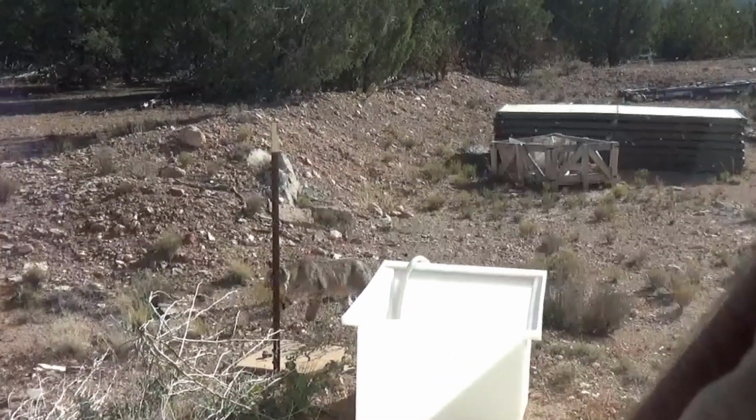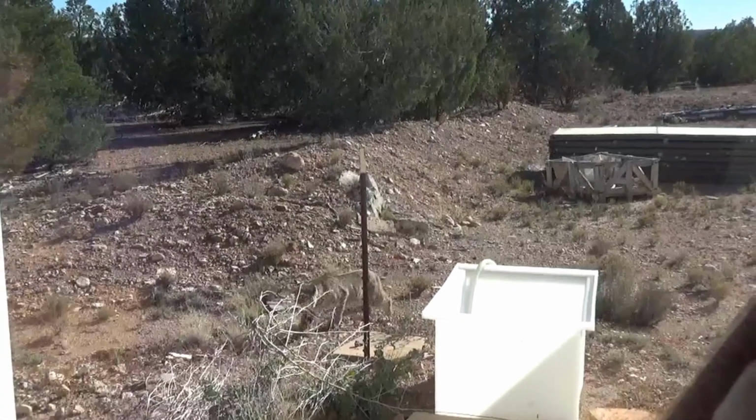This beautiful fellow was less than 6 feet from our bedroom door.